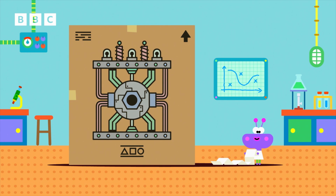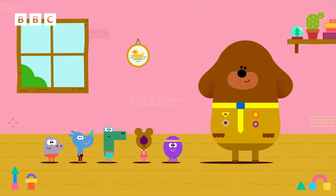And some lists can be simple instructions. Step 1. Open box. Step 2. Build quantum computer. Huh?